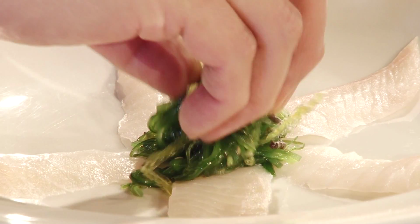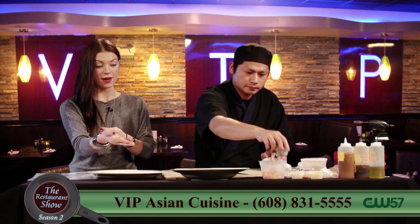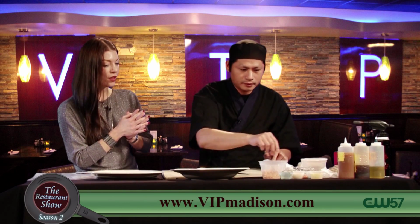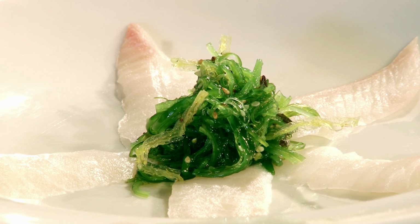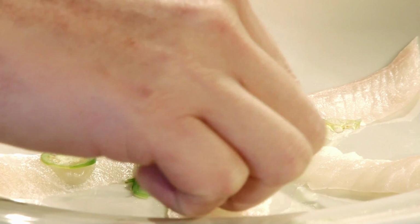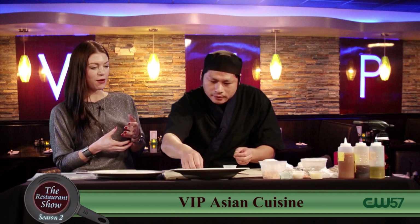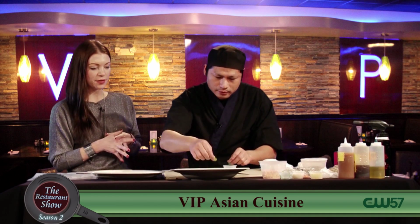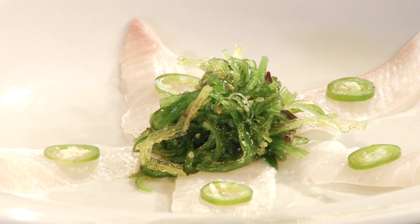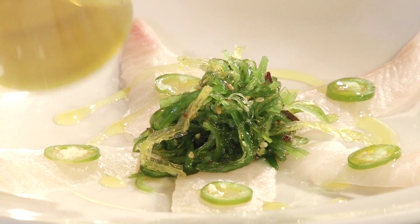Okay, kind of walk us through what you're putting on this dish. It's already very colorful. If you're a snapper fan, this is very fresh and beautiful. What did you just add to it? Seaweed salad. Okay, so seaweed salad goes on top, and there's a little jalapeno. Everything that you do is like artwork. I love how beautiful the presentation is when you guys come. And a little jalapeno, not overwhelming though. What is that? Okay, so like a sauce.